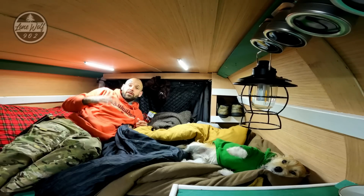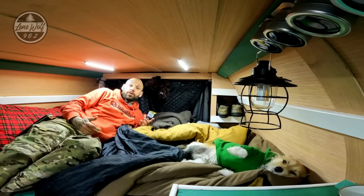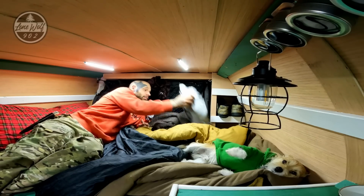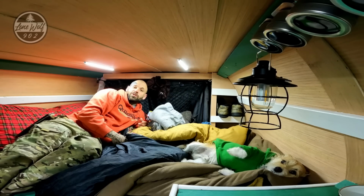That's the reason why we did a very tall elevated bed, is it wouldn't take a whole lot of heat to heat it. So I'm going to basically get changed out of these pants and the sweater, get these pajama pants on, get into something more comfortable and start enjoying this evening.